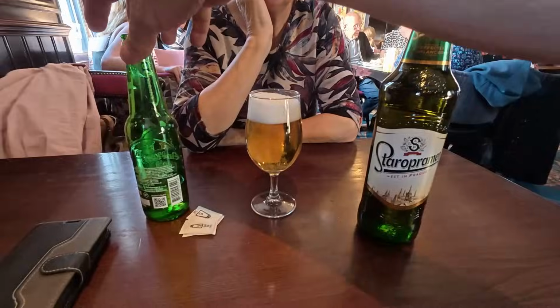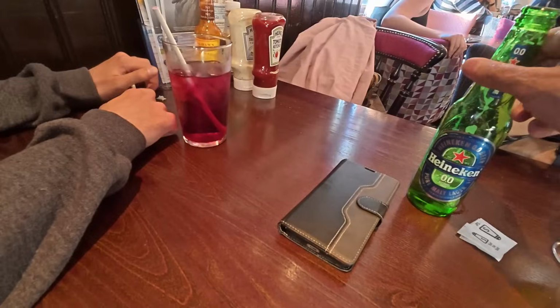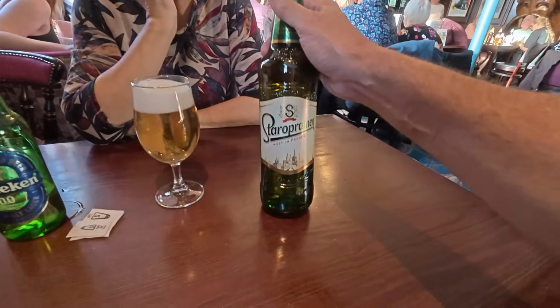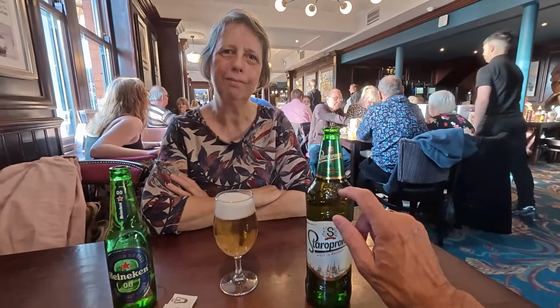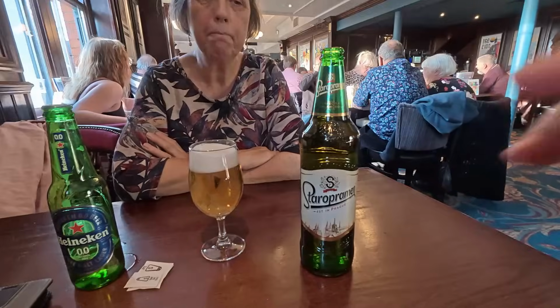But even more tragic than that, there's no draft drinks, no Coke, beer or anything. So it's all bottled drinks we're on. So let's see how we go. Alcohol free and black currant with a straw. We had one of those when we went for the Indian in Spilsby, didn't we?